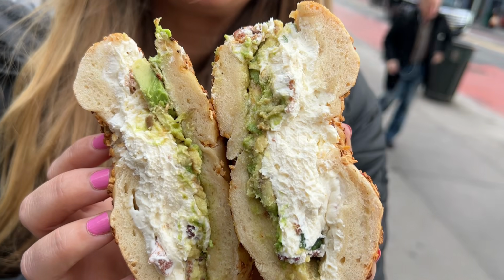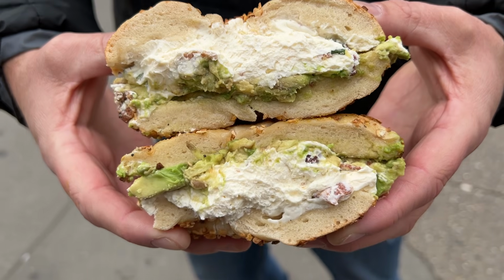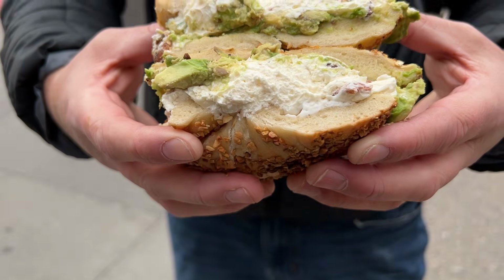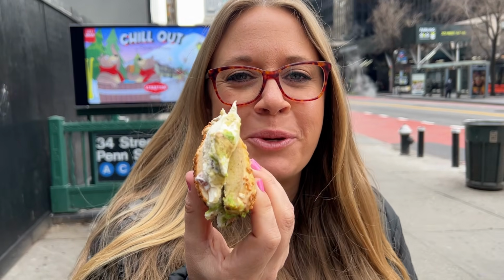But the quality of the bagel, it's crispy on that outside. It's so chewy. It just pulls away. This is untoasted. I would say that this is a 100% must eat in New York City. I don't know if this is gross or what, but this is my favorite part when it squeezes out of the bagel.